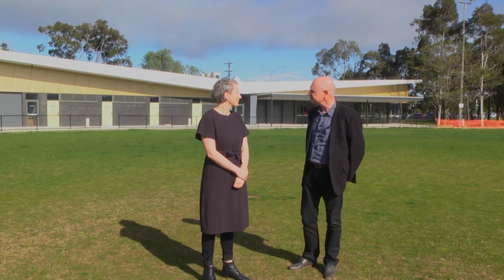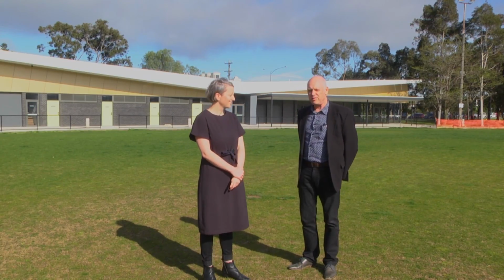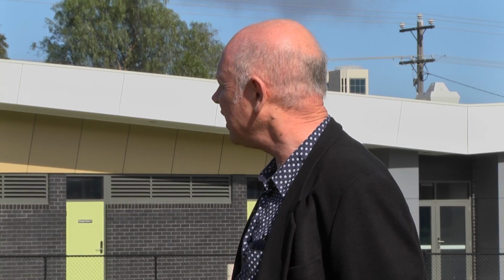Nice. What's your favourite part about the building? Oh, I think it's the freestanding, all-round nature of the site and the building. It just sits there, fairly self-contained, and doesn't really have a back and a front.